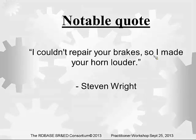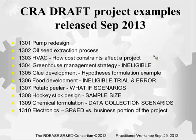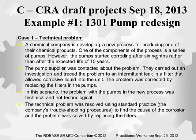All right, let's get into the recent release of the project examples. 10 examples here. I'm going to go through these really quick. What I'm going to do is actually read the whole example to you and then tell you what I think is good or bad about it, and then we can discuss it. So the first one is about pump redesign.